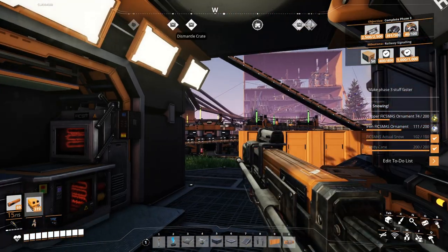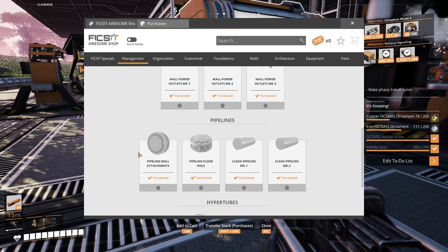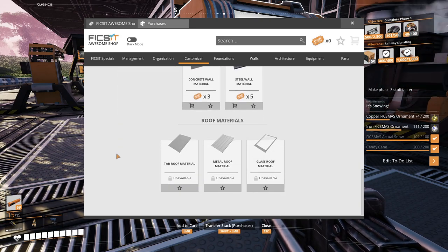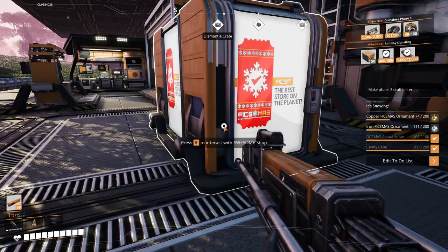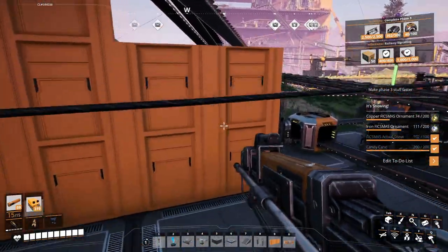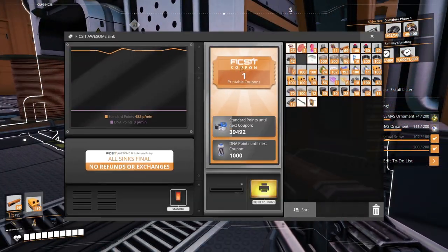That means I guess we need a jukebox, huh? What's the jukebox? Organization? Customizer. Specials, the boombox, which means we need 3 tickets. Let's see how much our sync has right now. And hopefully we won't get copyrighted. We have 1 ticket.